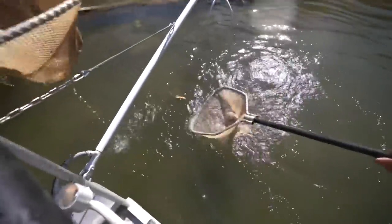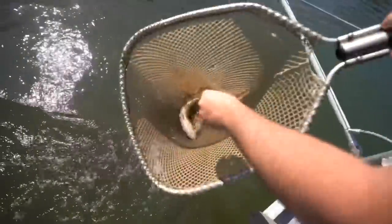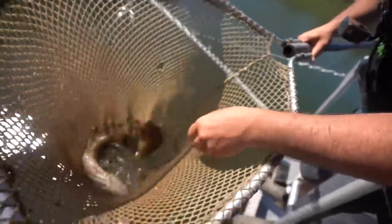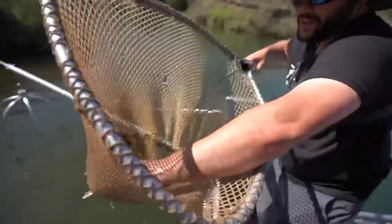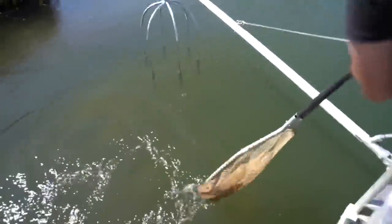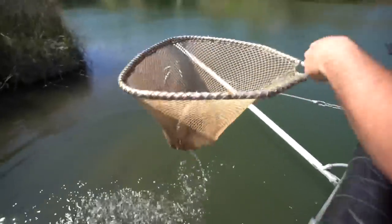I got two. Look at this. Oh, there's a bluegill, dude. He's like red. Look at that guy. He looks like a goldfish. Another largey.